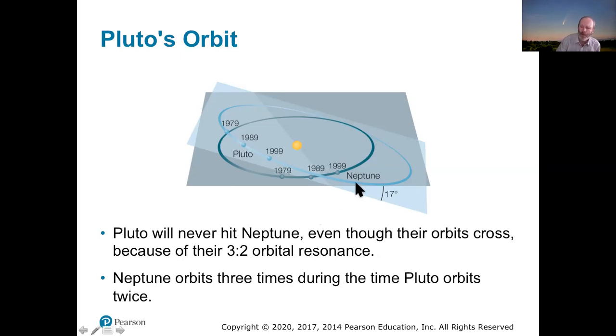But also, here's the weird thing. As most of the planets are going around almost flat, just a little bit of variation here, Pluto actually goes at a 17 degree angle up and down. So it's not sort of all the way up and down 90 degrees. So it's not an Oort cloud kind of thing, but it's at an orbit that's inclined. And that makes it strange as well.